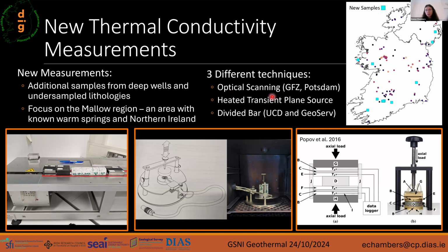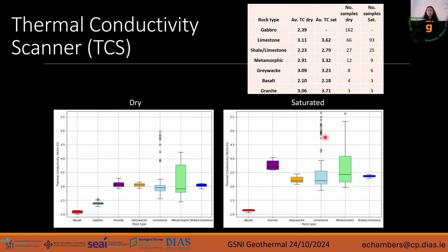I was invited to take optical scanning measurements in Potsdam by the group at GFZ, which was very nice of them, as well as heated transient plane source measurements. That's shown by the scanner here and the plane source here, as well as divided bar measurements, which I took at UCD with the help of Pablo Rodriguez Salgado, and GeoServe also took many measurements. I'm going to breeze through these a bit, but essentially we got a lot of measurements out.